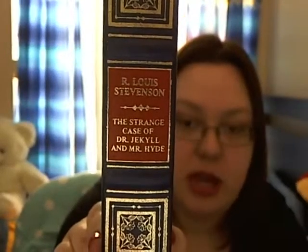Yet another Robert Louis Stevenson book. This is The Strange Case of Dr. Jekyll and Mr. Hyde, another hardcover copy. It looks sort of retro, but it was published the year I was born, so not super retro. I'm not going to tell you when I was born. Just, don't want you to make assumptions that I'm really old.